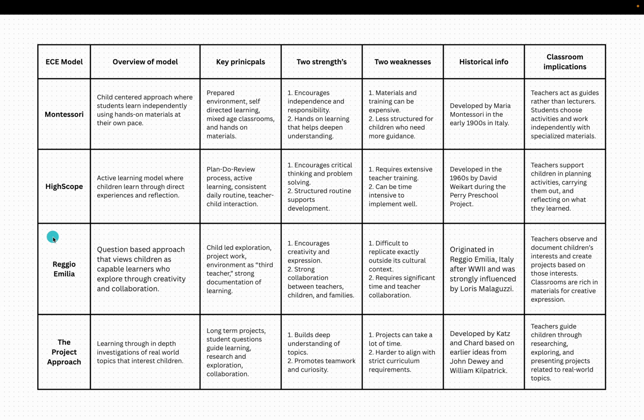Our third model is the Reggio Emilia. This approach focuses on creativity, exploration, and collaboration. It sees children as capable and curious learners. In these types of classrooms, the environment is very important and is often called the third teacher because the setup of the classroom helps inspire learning. Teachers observe children closely and build lessons or projects based on the children's interests.